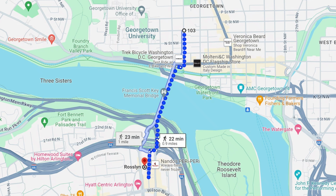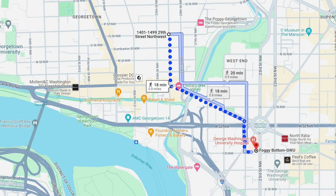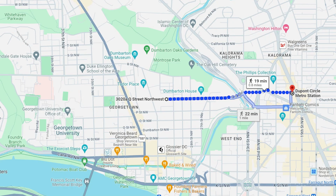I will say, if you want to have access to a metro, Georgetown's not necessarily out of the question. There are a few metro stations within a 15 to 30 minute walk. If you live in the West Village, you have Roslyn in Arlington, just across Key Bridge. And if you live in the East Village, you've got both Foggy Bottom and the DuPont Circle metro station stops.